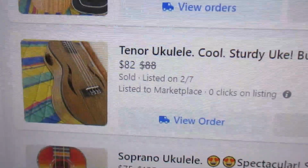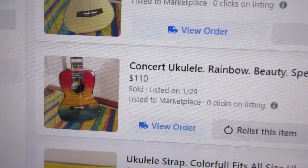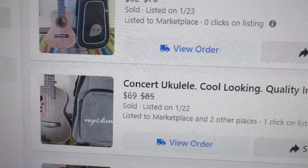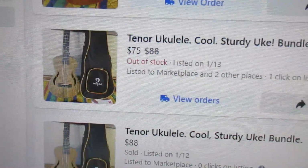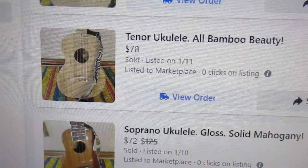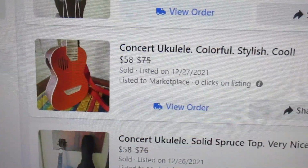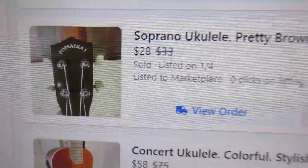So these are ukuleles listed this year and sold. So this is the first one that I listed this year and sold. That's the listing of ukuleles that I have sold this year. All of those. And I did 5 times as many last year.